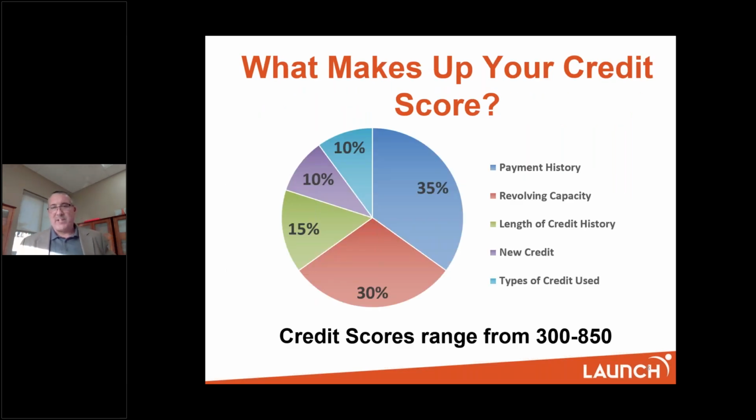So what makes up your credit score? Okay, I'm going to spend a lot of time on this section because I want to make sure everybody gets a lot out of this and understands what this is all about, okay? You have payment history, that makes up 35%, and you have capacity, which is 30%. Those are your two biggies right there.